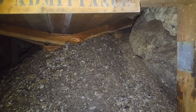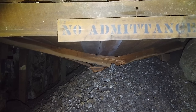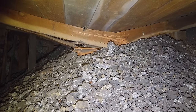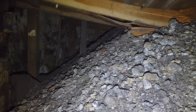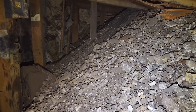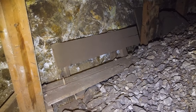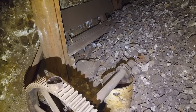Oh, look here. Okay. No admittance. And I can clearly see why. Look at how this has completely failed here. Yeah, darn. That's completely caved in. There's a bench down there where the miners could sit and take a break.